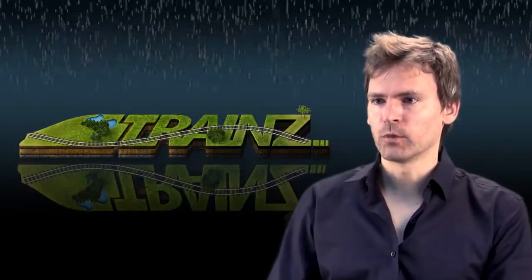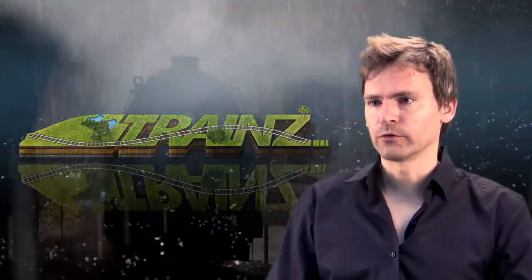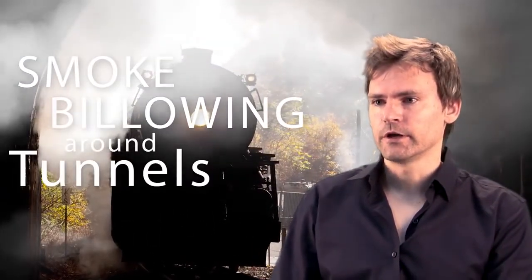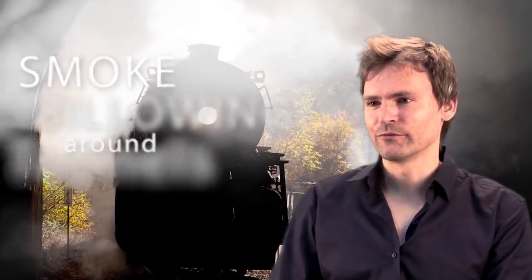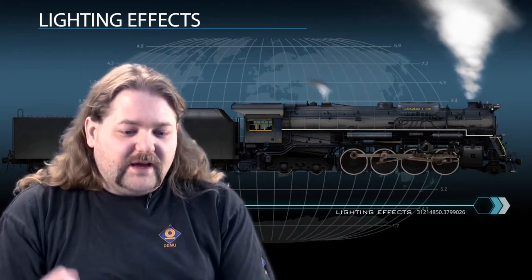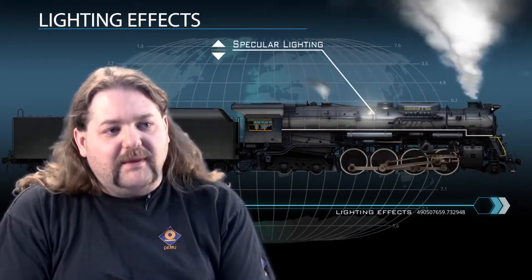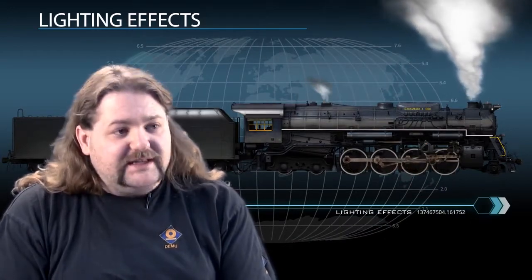Particles like smoke and weather glide off the terrain. Smoke won't penetrate through tunnels or penetrate through a bridge. It will billow underneath it and billow around it. So you get some really cool results visually from that kind of thing. That and the lighting effects are much crisper, much deeper. You get more bright highlights, more specular, more reflections, more bump maps. It brings a lot of detail out in the world.